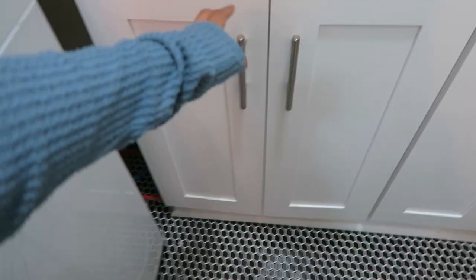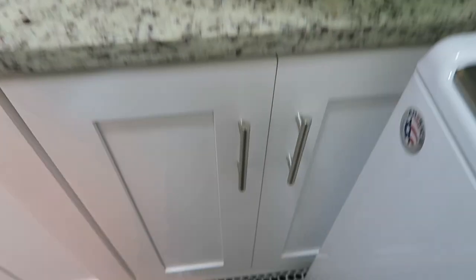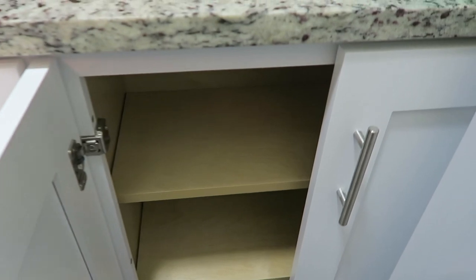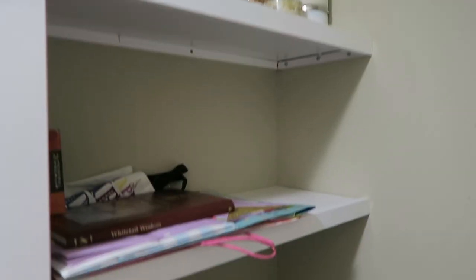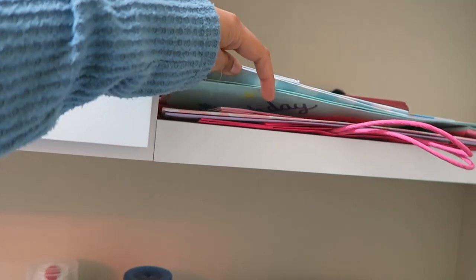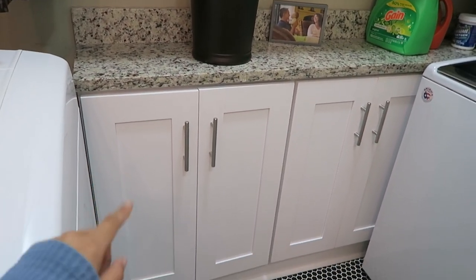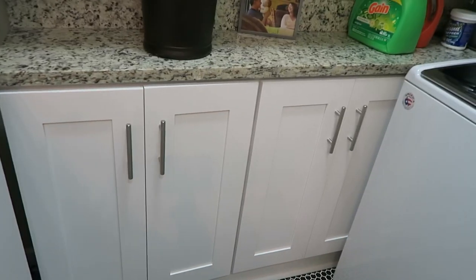Right now, I think we just have pictures in here and paperwork and then some crafty stuff. I don't think there's anything in this one. Oh, an iron that I don't use. I just have it. Some storage shelving over here. We've got Bath and Body Works candles and my breast pump. And then this is just, I don't even know what, honestly. Eventually I'll probably use this for maybe board games and blankets and such. I haven't really decided. They're kind of shallow.